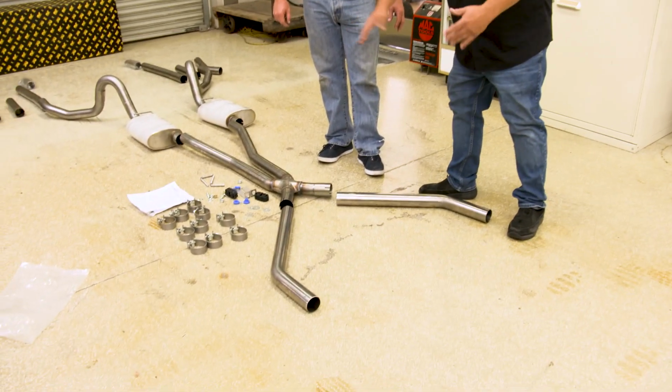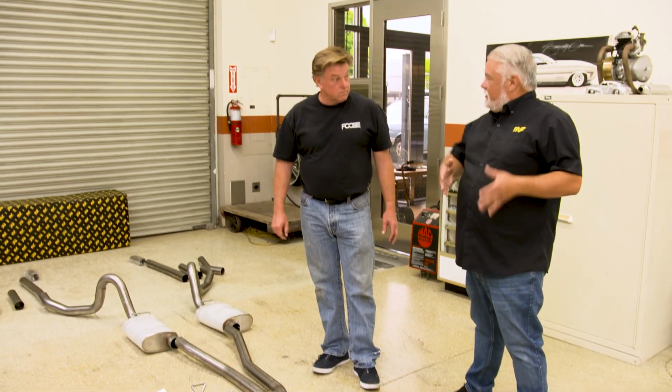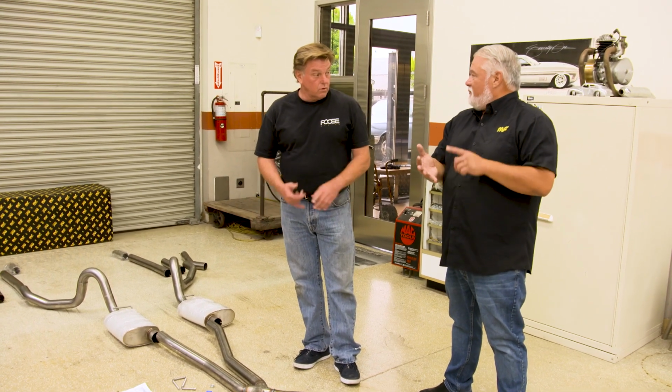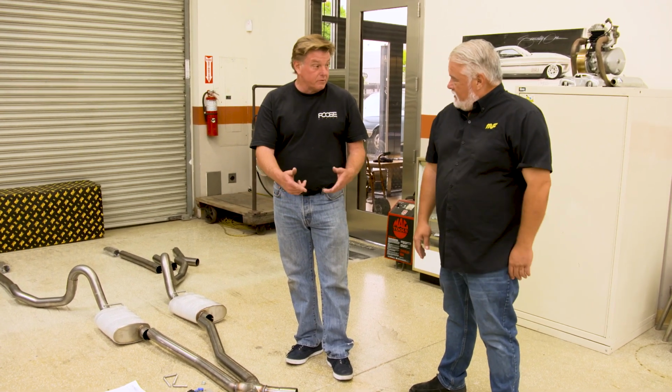So transmission, engine up here, that crossmember that holds the transmission is where the system started, because in front of that, we didn't know what motor was going to be in it. Whether it's headers or exhaust manifolds or whatnot. Yep. This is a kit that will adapt to either way.